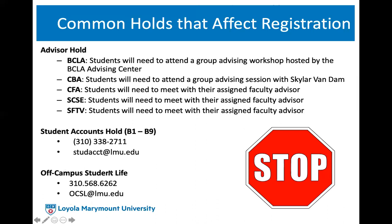And also off-campus student life. If you're seeing that hold, you should have received an email from off-campus student life reminding you, if you're living off campus, to do a webinar or an orientation, just so that the university is aware that you're living off campus, where you're living, and also that way they can track where you're staying off campus for the semester. And since that's the majority of us, if you are living off campus and you have an off campus student life hold, I would first look for an email from off campus student life. If you don't see one, you can contact our office for next steps on how to remove that hold.